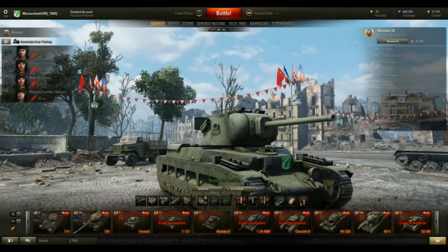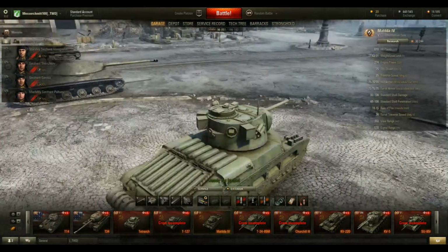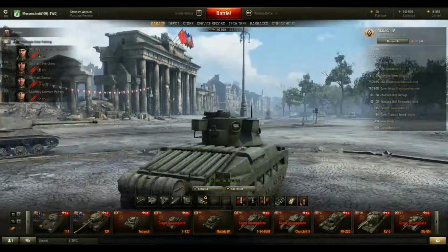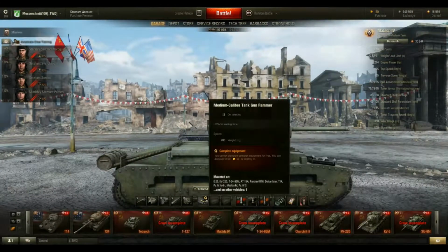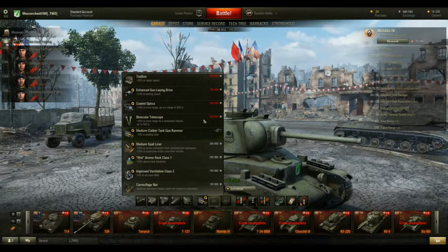Artillery can give you a headache, but not so much that you need to worry about it. My equipment: I have only a medium caliber tank and rammer on this tank, just to get the rate of fire up, because I find the aiming time is very good, so I want to increase my rate of fire. But then you can also attach improved ventilation.